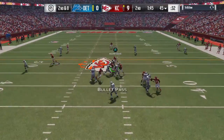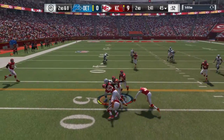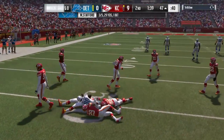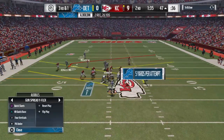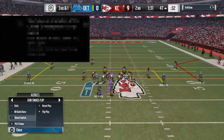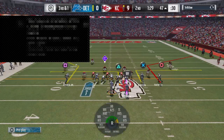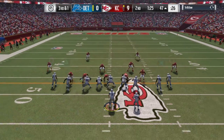On 2nd down, here's Stafford. Another reception made over the middle. This is Boldin. And able to break 1 tackle, but then quickly brought down. But a nice little gain. It's an 8-yard pickup, and that'll make it 3rd and 1. Well, if you do read man coverage, Brandon, the drag route's a pretty good one to run against it because you're running away from people on it.